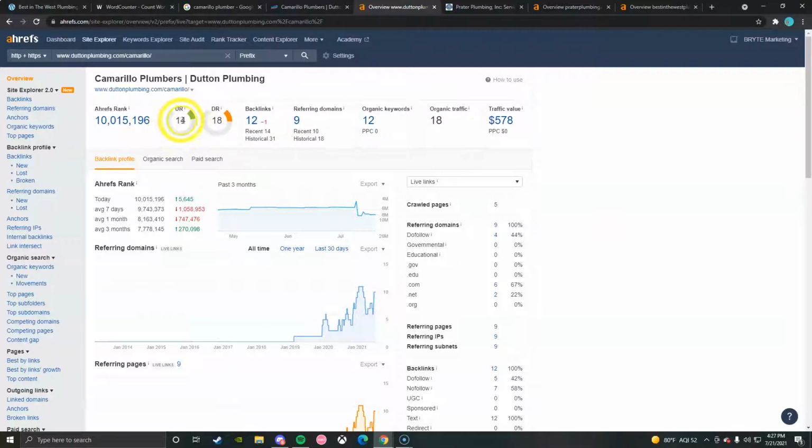So the next thing I want to cover with you is this UR and this DR rating right here. The UR rating is a trust rating, meaning how much Google trusts your site. This DR rating is a strength rating, or how powerful you are in the eyes of Google. And these 2 ratings are increased by backlinks over here. The way a backlink works, all that it means is that there's a website out there that's pointing back to your website, or it's linking back to your website.